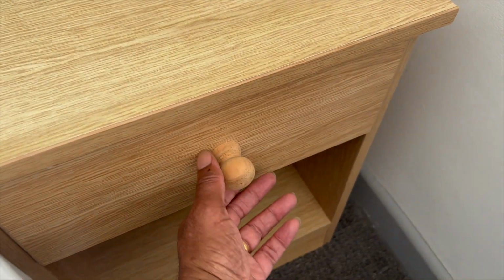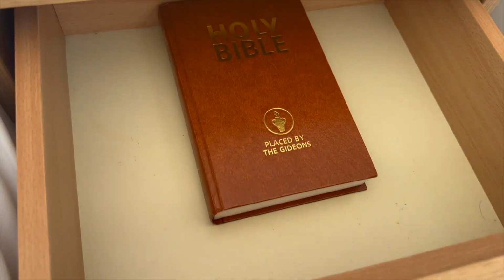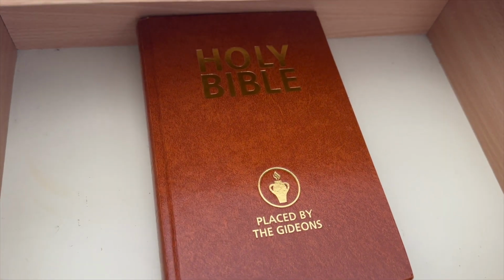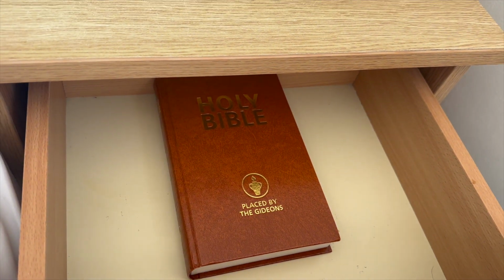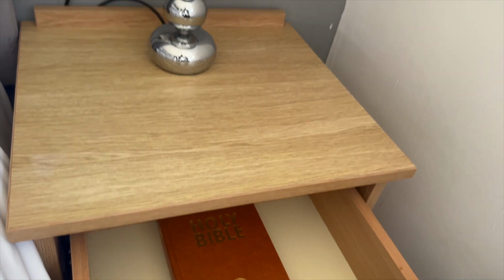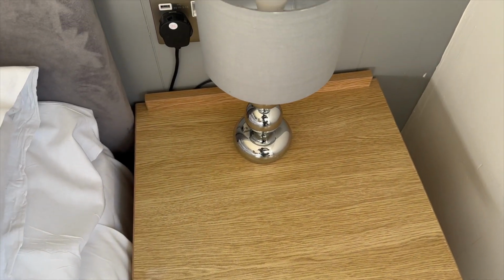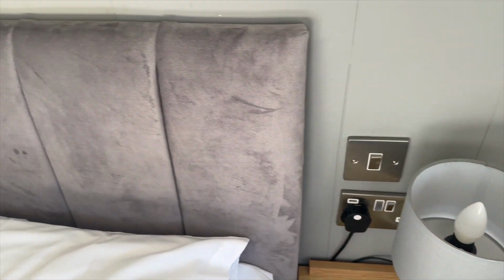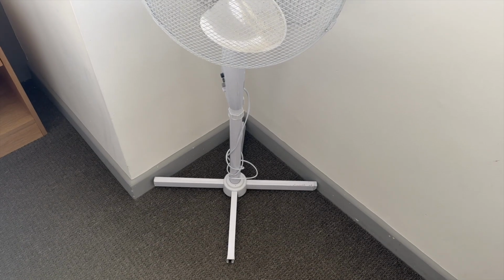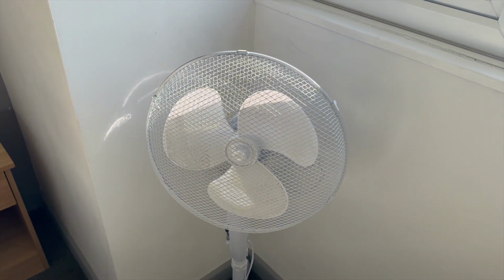Let's see what's going on in here. Oh my days, we've got a Bible. I can't tell when last I've been to a hotel and seen a Holy Bible in the drawer. Wonderful. The bed lamp looks good. I like the gray color, it goes with the bed head and the wall. We've got a fan here for if it gets really hot.